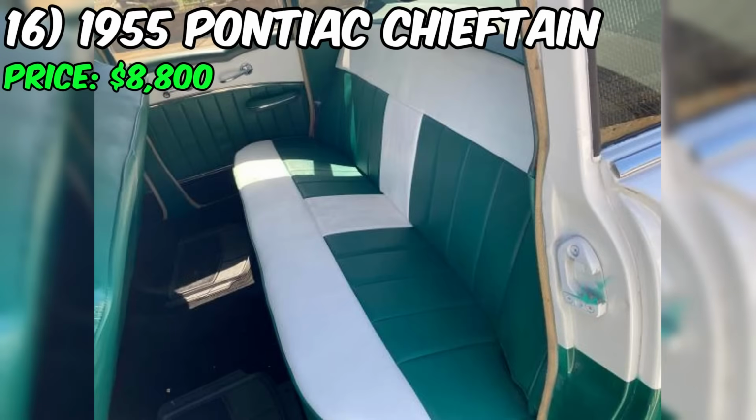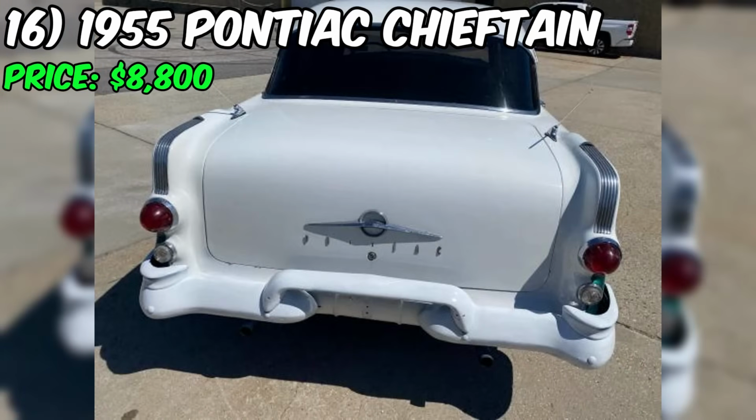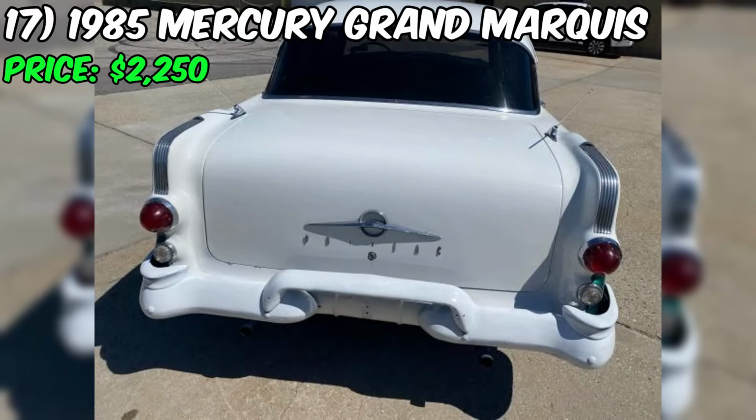Overall, if you're looking to get into the classic car game without breaking the bank, this 1955 Pontiac Chieftain is a fantastic option. It's got the looks, the power, and the price tag that make it a total steal. So what are you waiting for? Give the seller a call, between 9 a.m. and 9 p.m. of course, and make this Chieftain yours before someone else snatches it up. Trust me, you won't regret it.